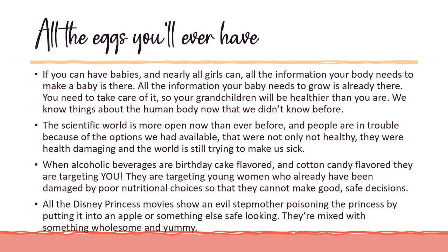If they're making alcoholic beverages that are birthday cake flavored and cotton candy flavored, they are not targeting any man. This is for girls. They're targeting young women who already have been damaged by poor nutritional choices across generations so that they cannot make good or safe decisions. This, I think, is really one of the biggest things that we have to become aware of. And this is why I'm so hysterical about this whole topic, about this epigenetic thing. Once I learned about epigenetics, it was like the key to everything for me, because we can really see how things transpired over generations and that we have to do things now.